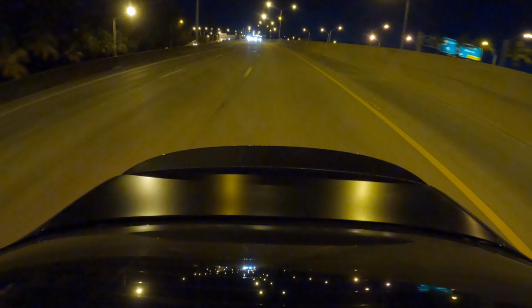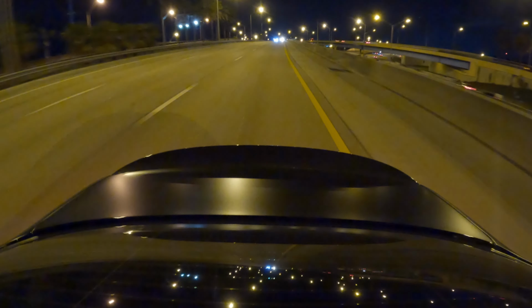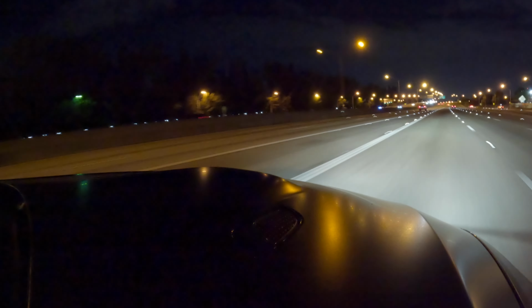I just love the way this thing sounds. Now don't get me wrong, there's other M3s that sound way better than this one with full straight pipes. This car has an active auto work exhaust. We've only cut off the catalytic converters, but it has both resonators and mufflers. So it's not the loudest M3, but the sound is so nice. The low grumble at 4,000 and 5,000 RPM, and then you unleash the screech at 8,400.